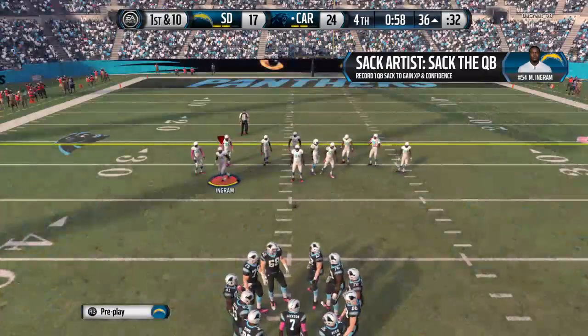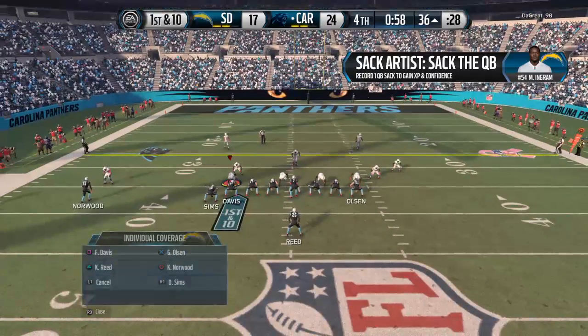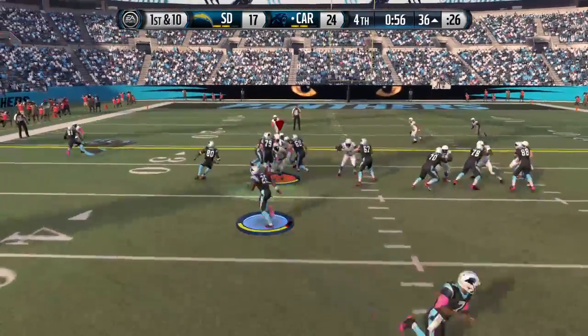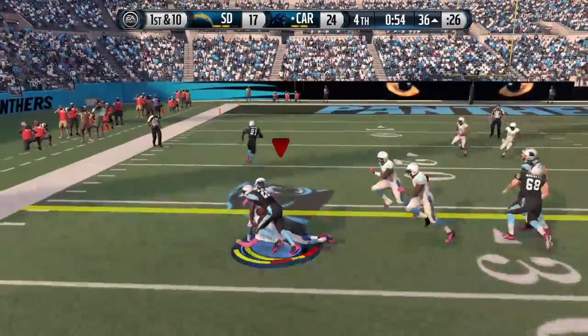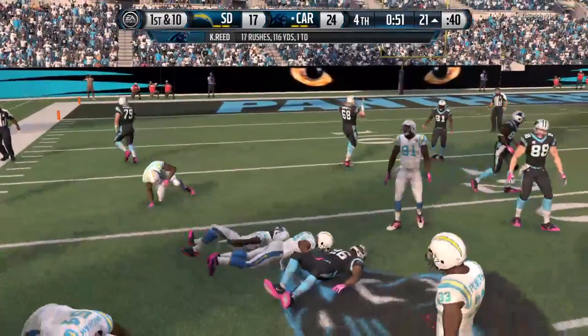The Panthers now march to the line. Tightly contested game here in the 4th. The score's 24-17. The Panthers snap it at the 36. Slashes to the left side. Panthers there to take him down.